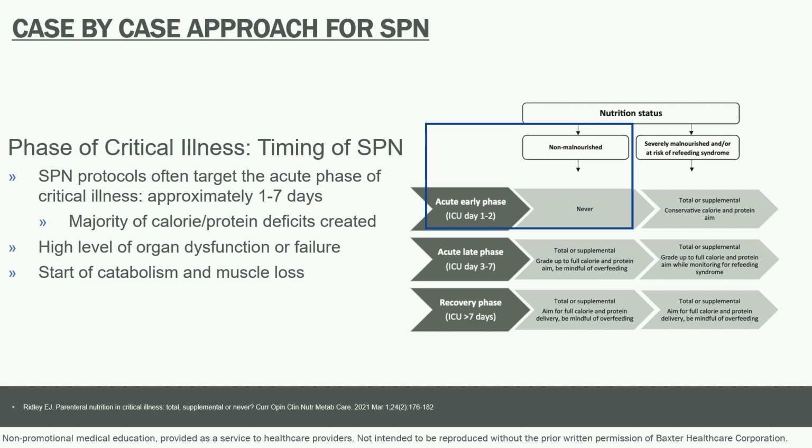So if there's no malnutrition, obviously we can hold off in those first 1 to 2 days. Any excess macronutrients are not going to be utilized effectively.